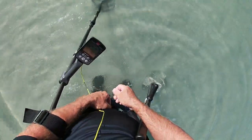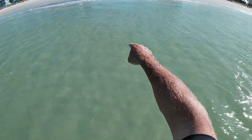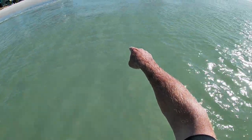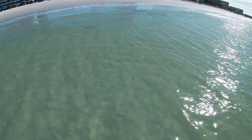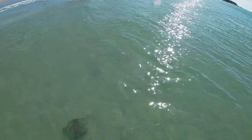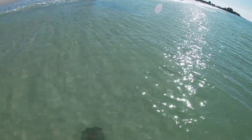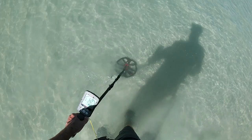Pull tab. Look at the size of that snook. It's a big snook right there. It's about 20 plus inches long. Nice snook.